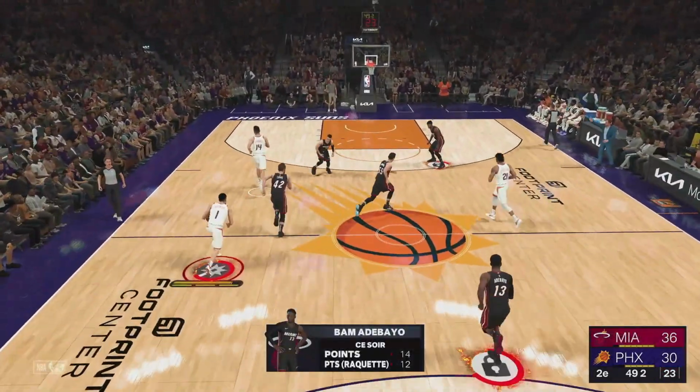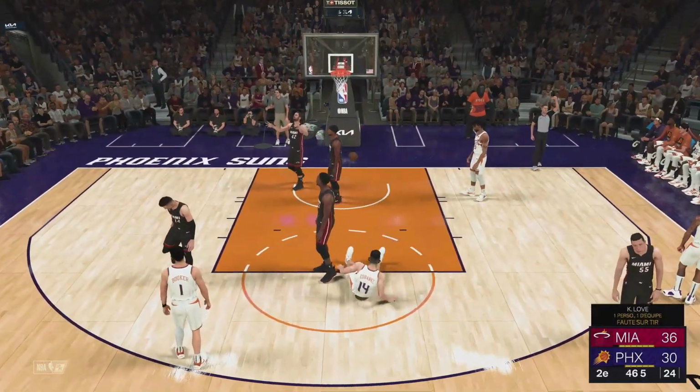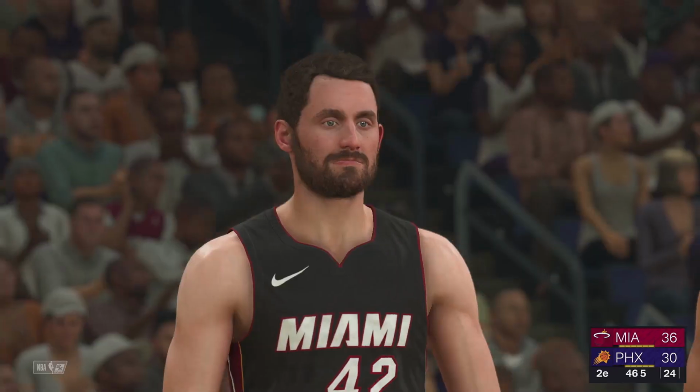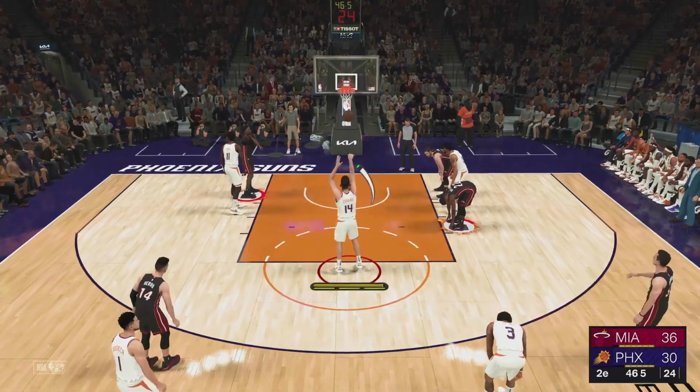Look how explosive Bam can be. Defenses can't do anything to stop him on the alley-oop. Oh, and there's the whistle on the shot. So 2 free throws for him coming up. It's going to be on Kevin Love. At the line for Phoenix.